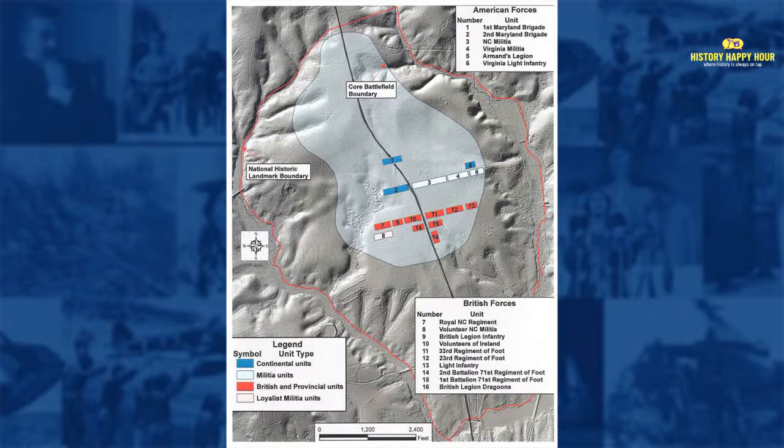As you have a setup here, both sides used the classical setup by putting their strongest men on the right side. So you're looking at the Americans on the right side there of the picture. Those are the First Continental, Maryland, and Delawares, up against the Royalists and Loyalists and the Volunteers of Ireland. And then on the left side, you've got the Virginia militia and the North Carolina militia against the 33rd and 23rd regiments of foot. Behind there is the 71st Highlanders and Tarleton's Dragoons.